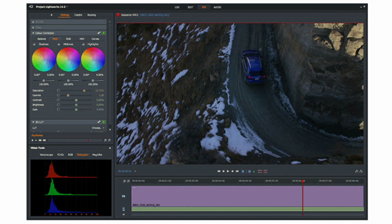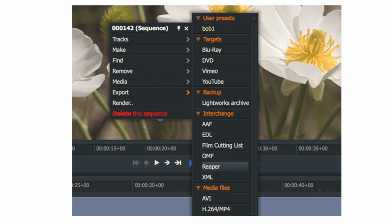So Lightworks especially, I've seen some really cool things about this one. And I think if you're somebody who is a video professional and you need things done and you need a free software, this one is not that bad at all. So that one is Lightworks.